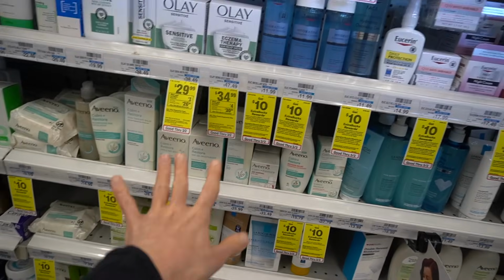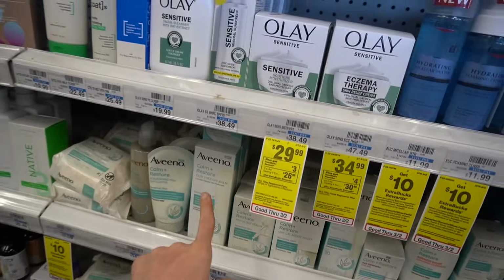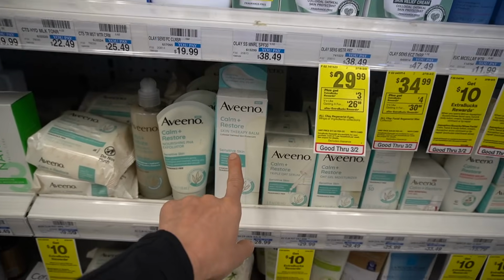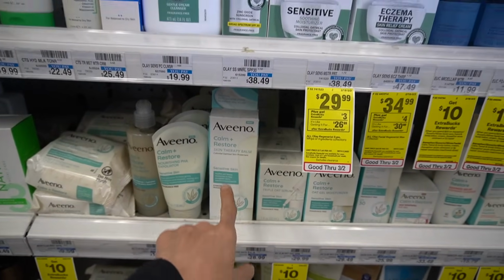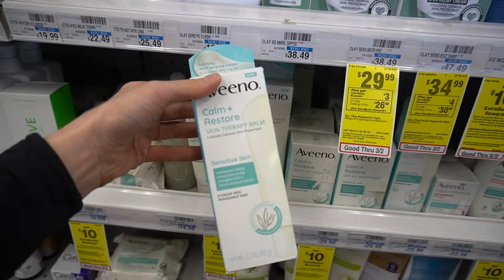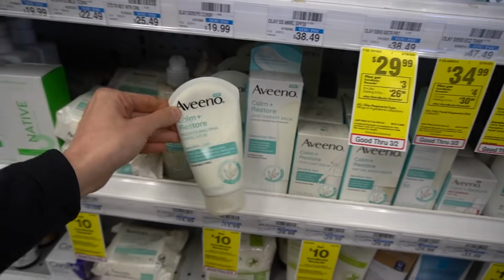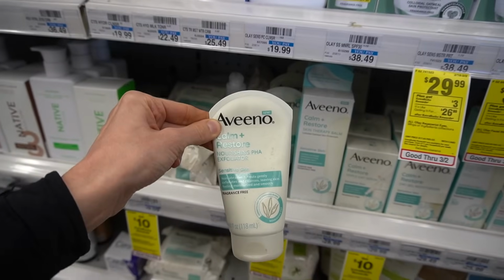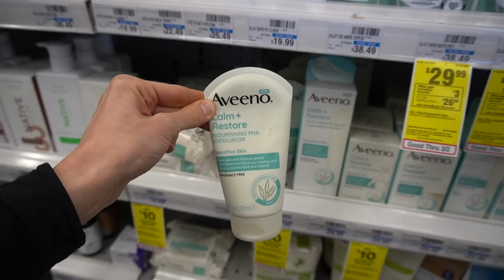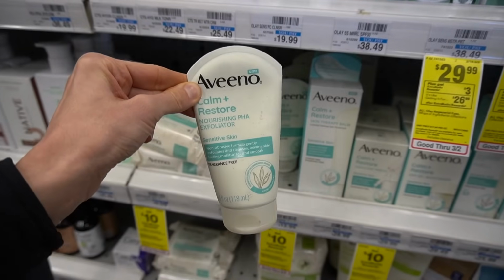This is my favorite line from Aveeno, the Calm and Restore. So I'm glad they haven't discontinued this. I thought I read somewhere that they discontinued that, but they haven't. This is a really good option for chapped skin, fragrance-free. But if you have rosacea, sensitive skin, but you want to improve skin texture, I highly recommend their Calm and Restore Nourishing PHA Exfoliator.